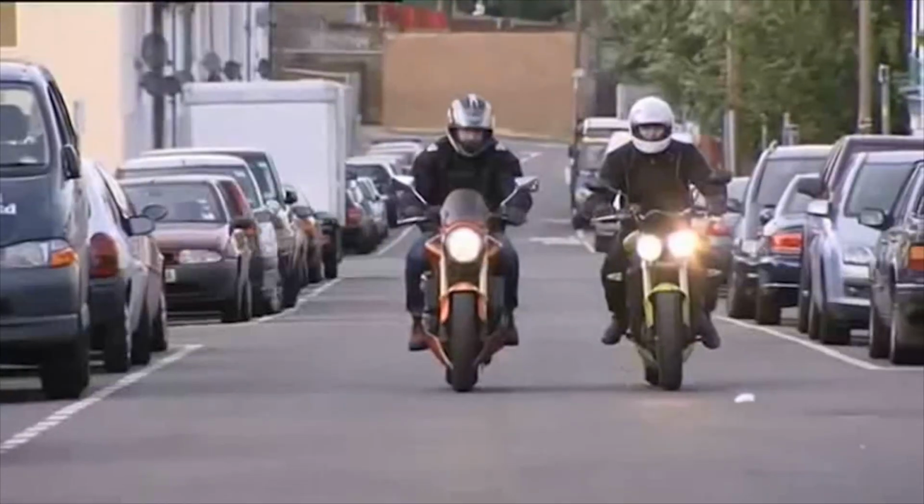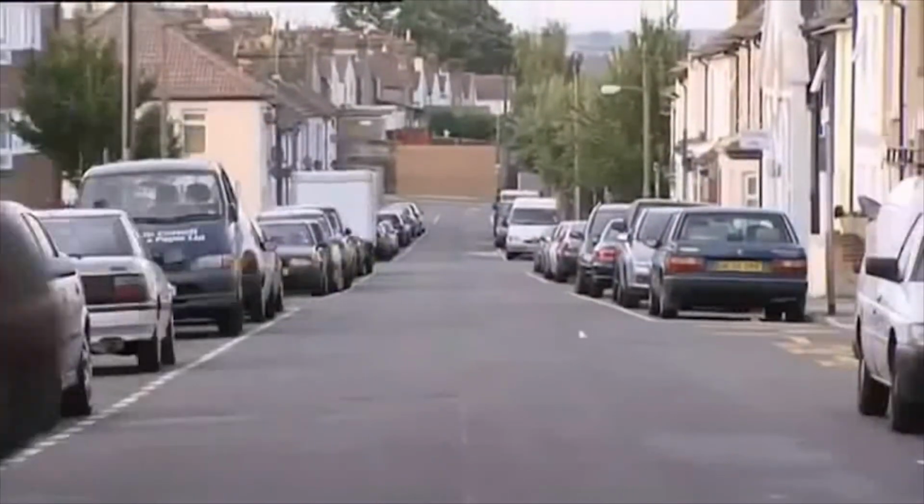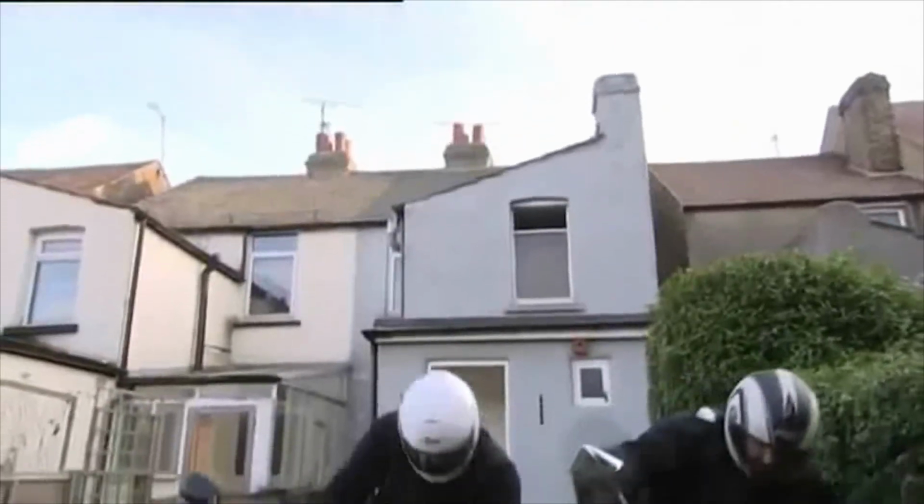And the winning bidders were first-time motorbike enthusiasts Richard and Richard. Richard gave up his hand job to take on this property full-time.